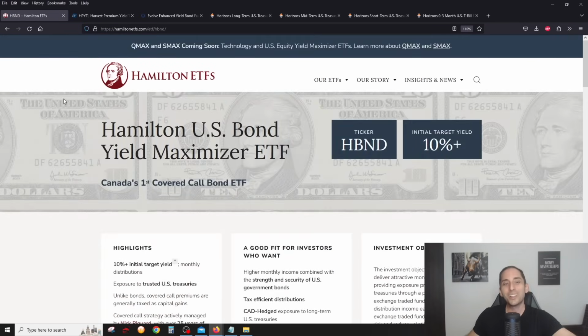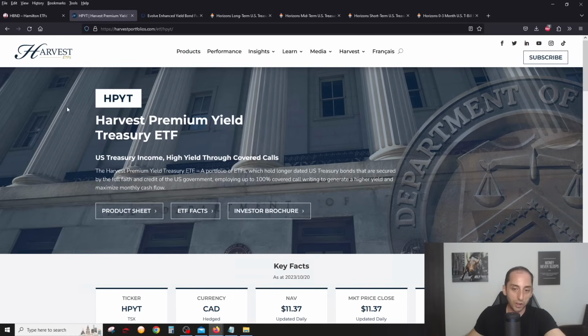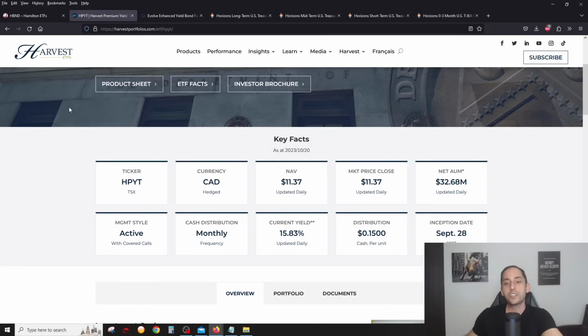So which one is best for you? Well, in my opinion, if you're like me and you're a yield first investor, obviously the highest yielding one is going to be the Harvest one. And I will admit to you now that that is the one that I personally invested in. I invested $20,000 in it in October. You'll see that in the next portfolio unveil video, but of course, Inner Circle members, you already know that, right? So this is the one I invested in.